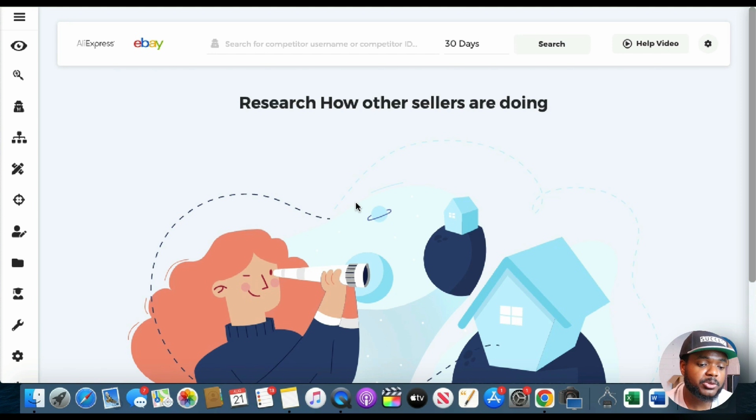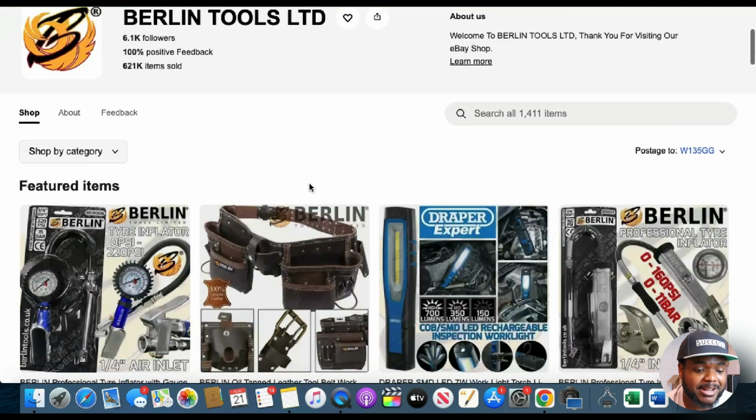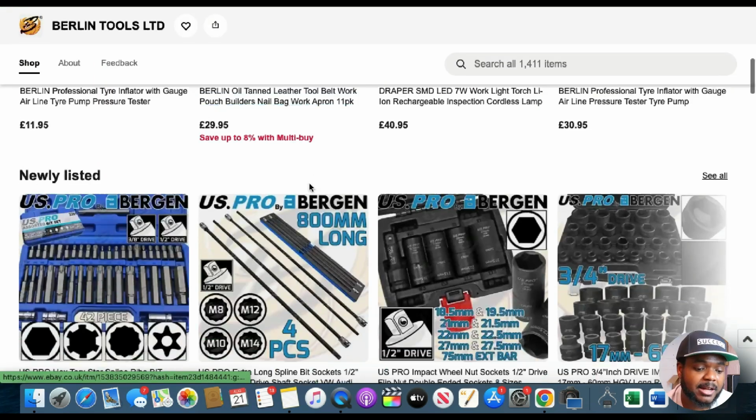Once you're on this page, all you simply need to do is copy and paste any eBay seller's username right in here. And this is the first eBay store that we're going to look at. They're called Berlin Tools, and they basically sell a variety of different tools and accessories and DIY equipment.